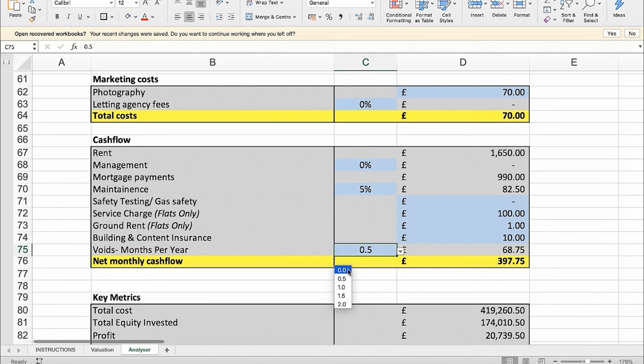So you can select no voids, or you can select half a month or 1 month. I'll typically leave this at about half a month every single year because that seems realistic. You typically won't get more than one tenant moving out every year. So if you have one turnover or one change, you can normally do that within 15 days, within half a month. So we'll leave this one at half a month. So that means your cash flow is £397.75 every single month from this property.